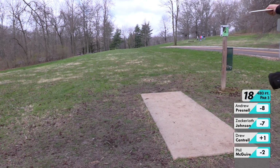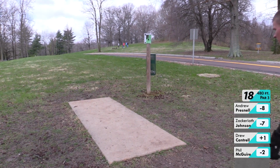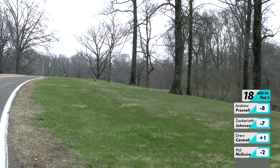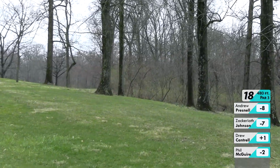But yeah, I understand where he's trying to go, but that Woods is thick. I don't know if he went too far left. He was trying to park it, I think. Yeah. He kind of got a little aggressive there, but that's all right. He can still get a par, or I guess it's a par 3, so he's gotta get up and down for bogey.